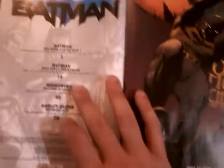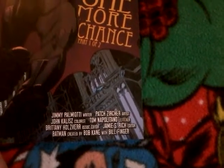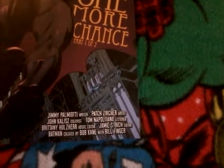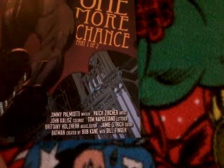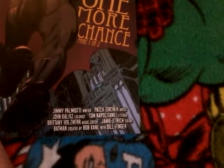That's this one. All right. The brand new Batman one is One More Chance. This is part 1 of 2. It's by Jimmy Palmiotti and Patch Zurcher. Zurcher is the artist. Colorist is John Calise. Tony Napolitano is the letterer.